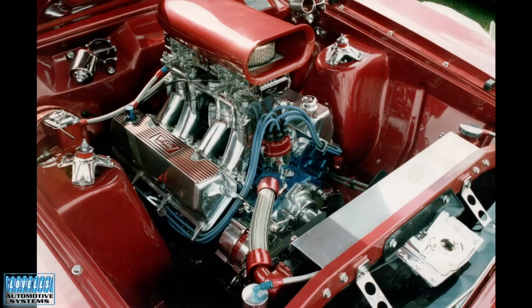So now we've gone painted scoop, got the red in the top of the rocker covers. I'm a bit surprised I still left the red in the alternator. To me, I look at it now and think maybe it should have been blue.